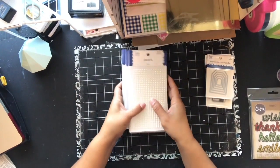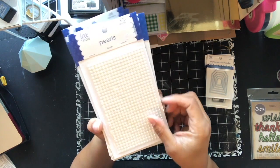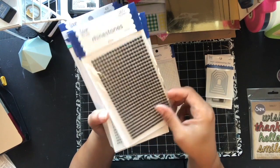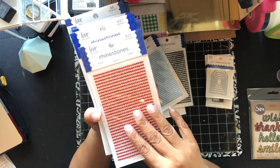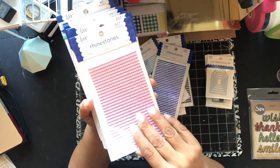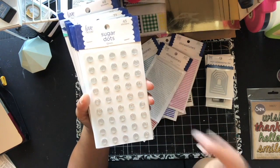Then I just got some bling. And these are 4mm, 576 pieces of pearls. Don't know if you can see that too well. These are the black rhinestones, 560 pieces of 4mm. 3mm blue, 837. These are small. The red, 3mm, same amount. The dark blue and the pink. I like getting these because they're the small ones, and it's hard to find these. And of course, you got to get them clear. Especially 40% off was a good deal.